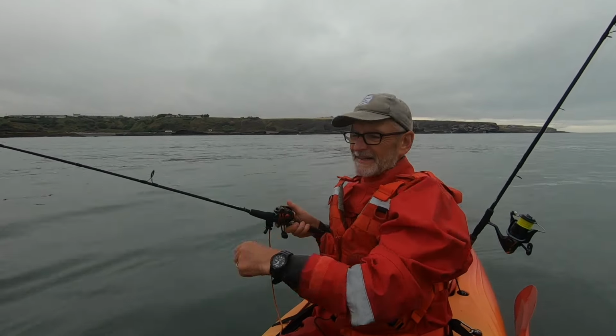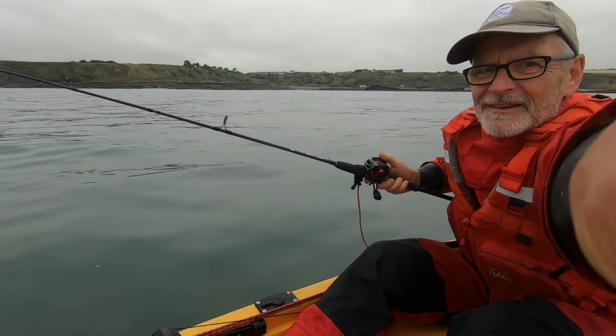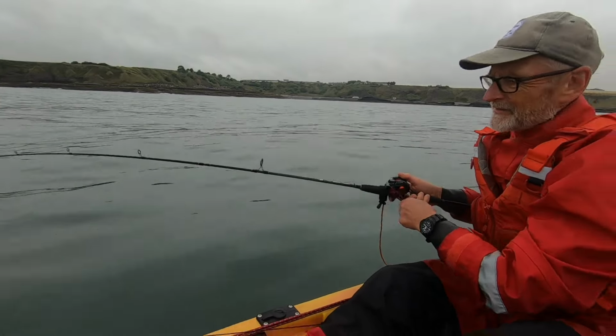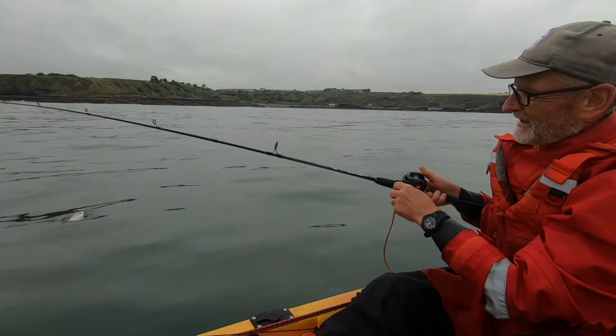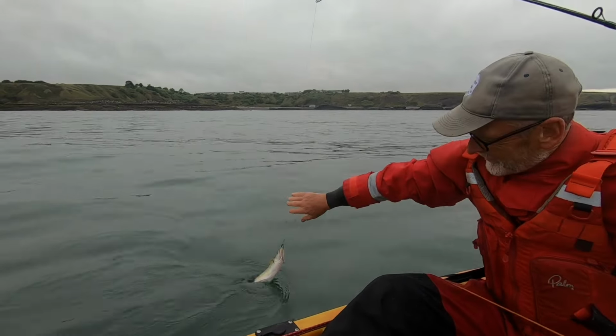So I don't know if you can see this. Let's have a little look. Hopefully we don't lose the fish. There you go. So it's something small. Yes, it is. It's small. It's a small pollock.